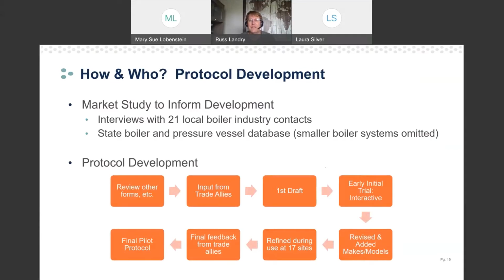Besides talking with local contacts about the market statistics, we also asked opinions about many aspects of the controls tune-up service to help guide its development. These contacts included manufacturers' representatives, contractors, recommissioning providers, BAS contractors, end users, and distributors, as well as utility program representatives.